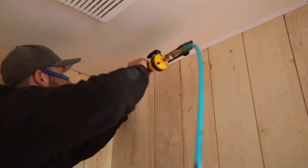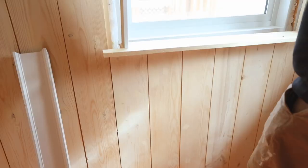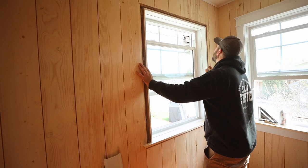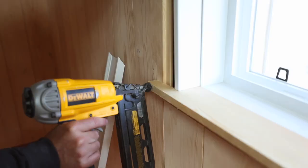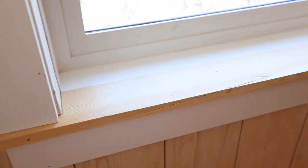We trimmed the ceiling very similar to what we did in the nursery, and we trimmed the windows very similar to what we did in the kitchen. I love that we extended this ledge out a little bit, just adds that old character home feel, and it's those little details that make such an impact on the final product.